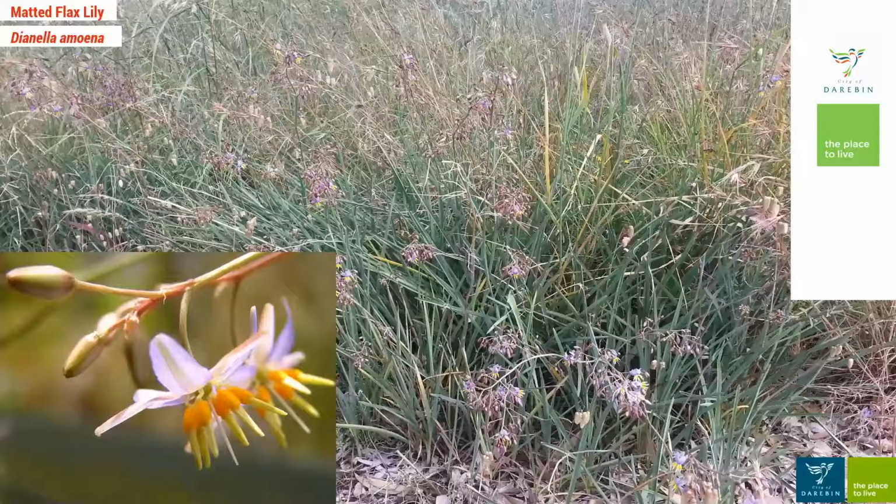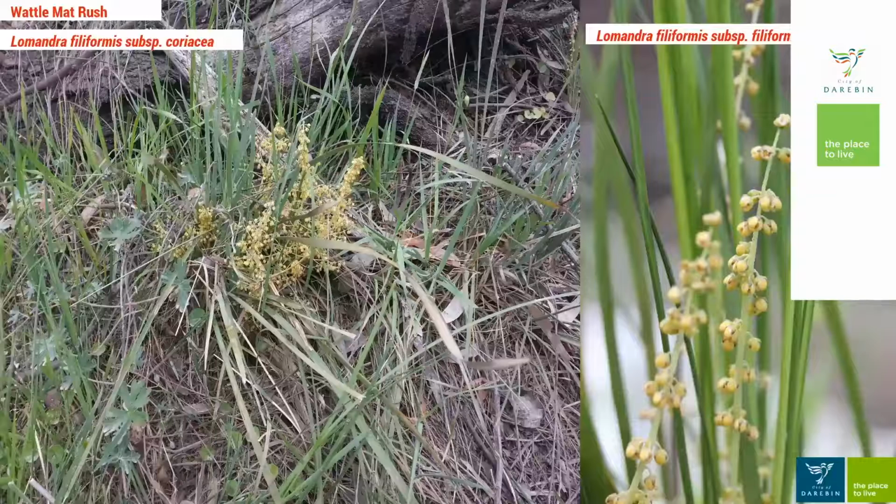And then we've put the lomandras in with the lilies because they're now grouped in with these guys botanically. So Lomandra filiformis, there are two subspecies on site. They're very similar, but beautiful dry site plants with lovely yellow flowers, which little native bees just love.